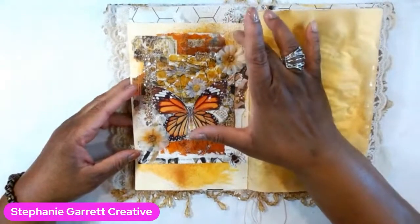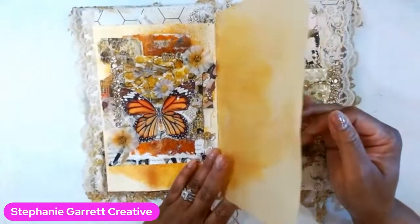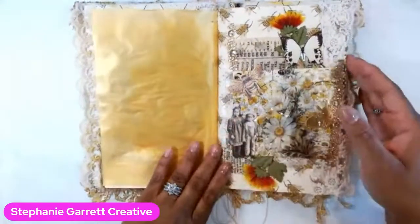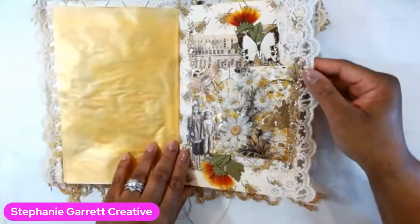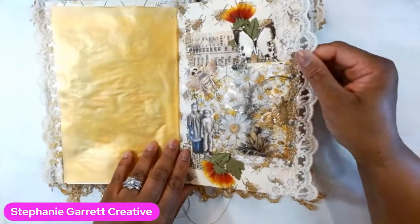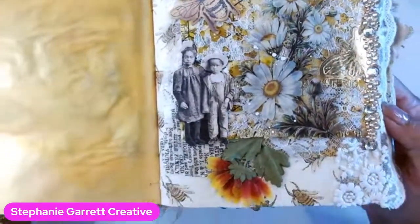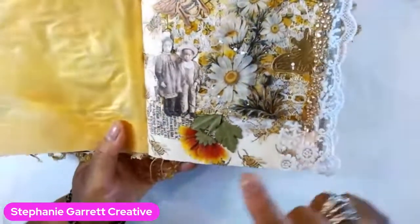And I sprayed this paper in the background. Like I sprayed this, you can kind of see it a little bit. This is vellum. All right, now this one came out gorgeous. I think I glued this down. I think so, yes. Oh, look at that, how pretty that is. And those are the Hobby Lobby flowers as well, these.